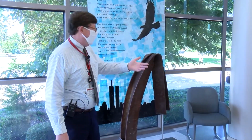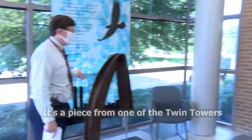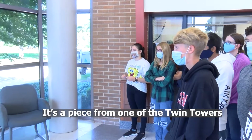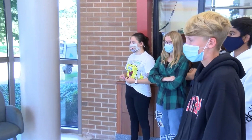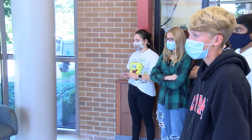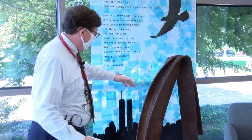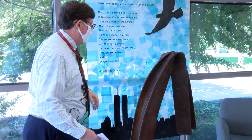We even talked about this up in the room. So it's a piece of what? Remind me. Yeah, it's a piece from one of the Twin Towers. Good, good. So it's a piece of the Twin Towers, obviously rusted. It's been exposed to weather before it was put into storage. You mentioned the bend, the curve that we see in the piece here as well.